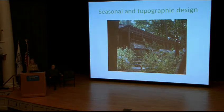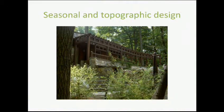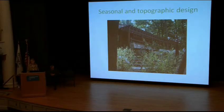The first one on any project would be seasonal and topographic design, because you start with a site, with a piece of land of some sort, and you begin to consider the contours, the wind direction in the summer versus in the winter, which is not the same. Where the south is, where the sun rises, where the sun sets. You want to know about the type of soils that exist. You want to know how the water flows, so you don't build your building as a dam to the natural water flow. You want to know what wildlife exists on the site.